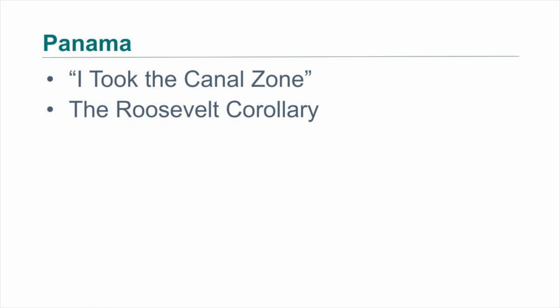His first major action was engineering the separation of Panama from Colombia. Panama, which you know very well, is the isthmus country that connects North America and South America. Well, that was all Colombia before, and Roosevelt did this in order to build a canal linking the Atlantic and Pacific Oceans. 1903. Colombia refused to cede land for the canal, so Roosevelt helped launch an uprising in Panama, and he deployed American gunboats to prevent the Colombian army from suppressing it.